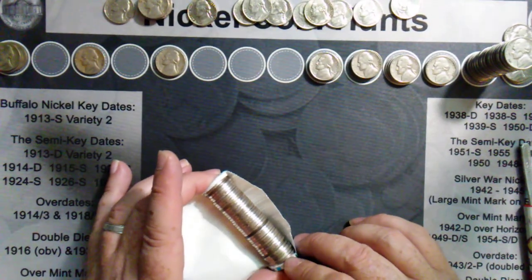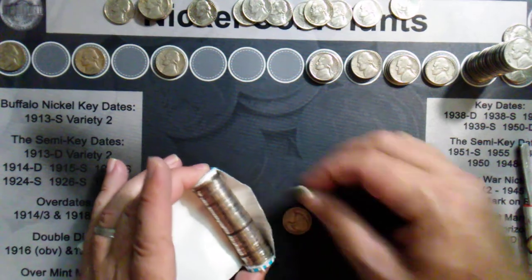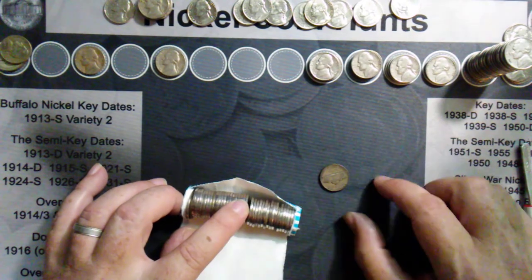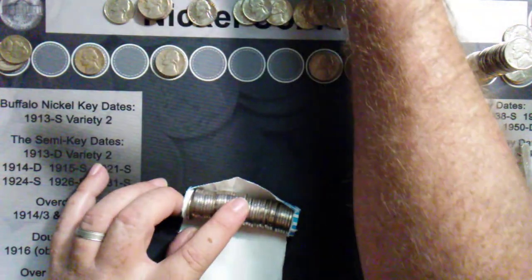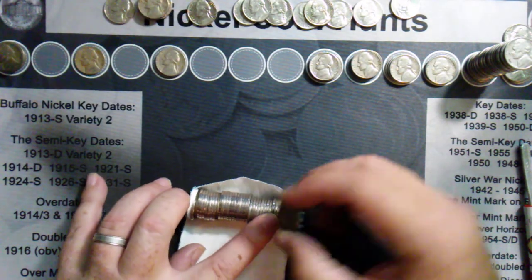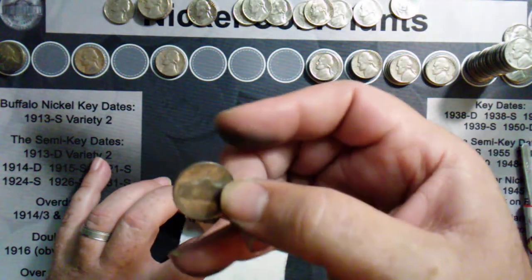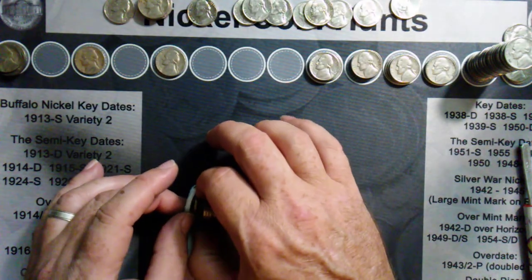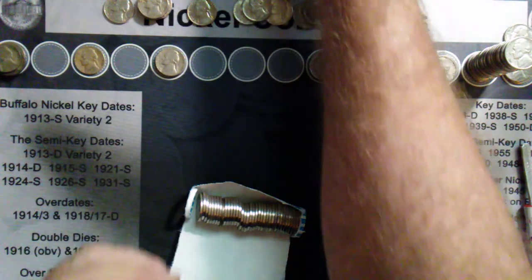They kind of look like the silvers. So let's go ahead. I'm gonna pull these. Yep, Philadelphia. Oh, another 1943 Philadelphia. What do we got? 1945 out of Philadelphia. Wow. It's another one out of Philadelphia. Another 43.